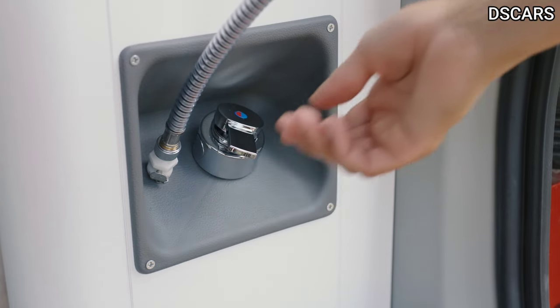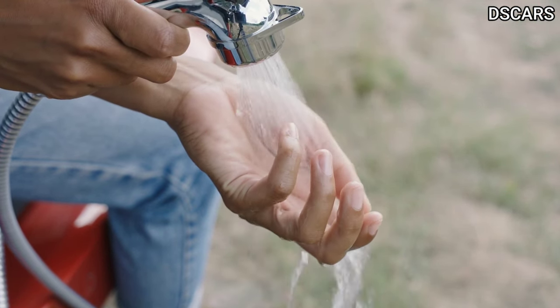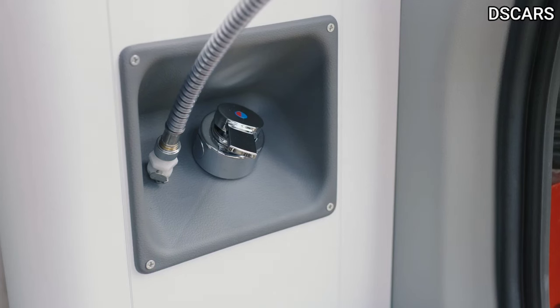A rear-mounted hot and cold shower outlet is now standard, with optional tailgate privacy tent.